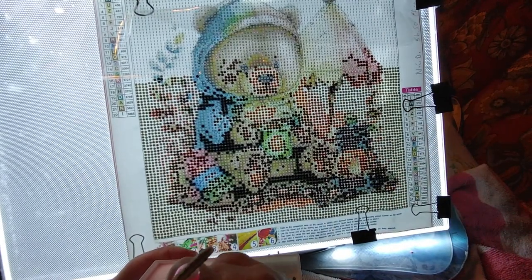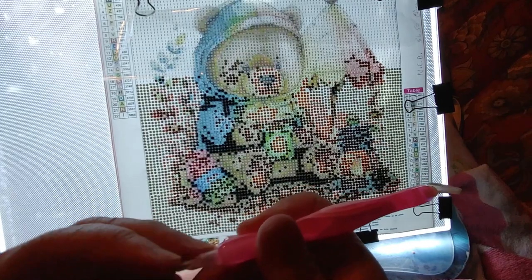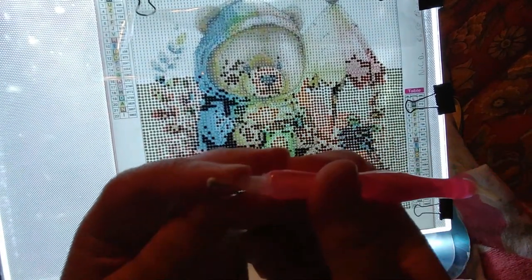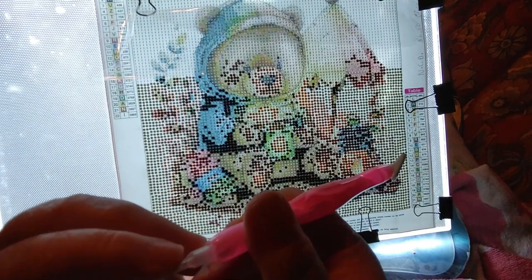Uh-oh. I put too much stuff in. It's going along the sides. I gotta take some of this off.